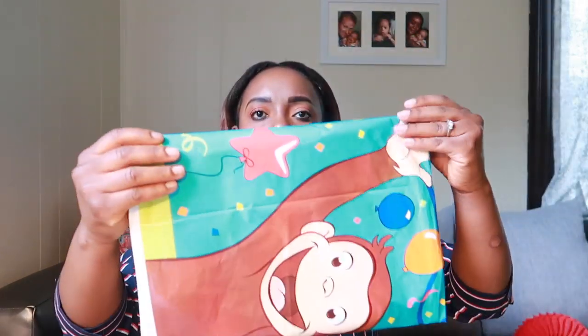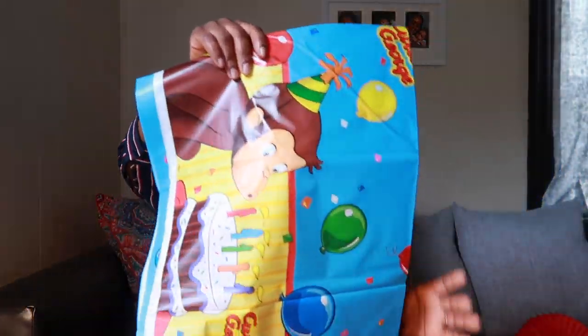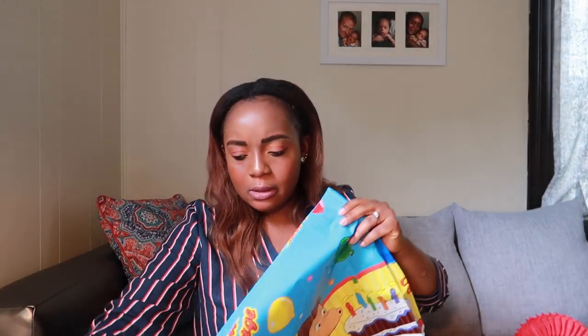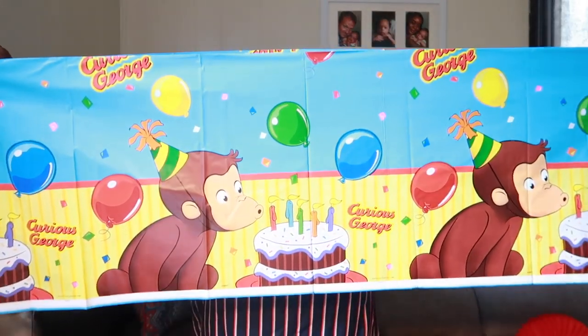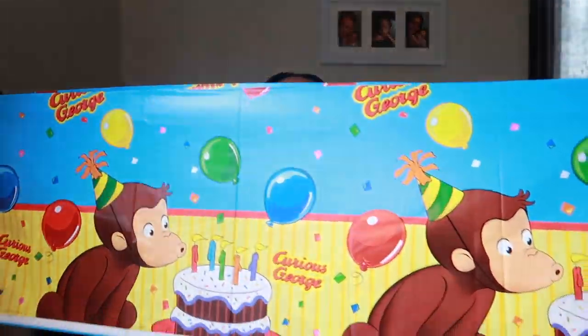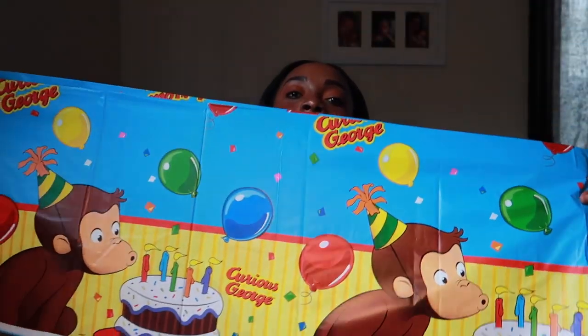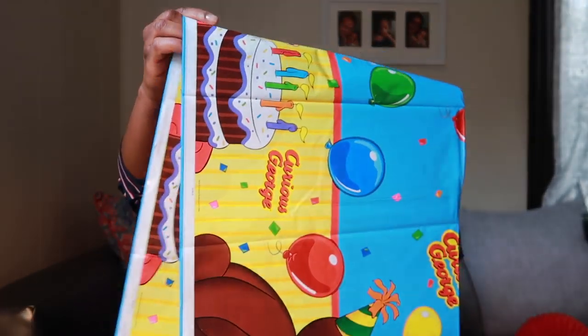I think it looks good. We actually got two table covers, in case we want to use two tables. I've never planned any birthday party before, you guys, so I don't know how it's gonna turn out, but I know it's gonna be great. So this is another table cover. It says Curious George on it, blowing his birthday candles. It's pretty neat. I'm super excited for Callistus's birthday, you guys.